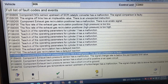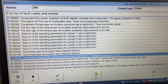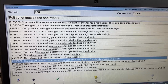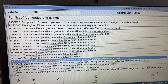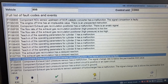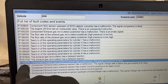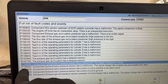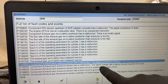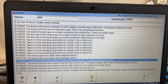All the other pressure sensors were showing atmosphere. There was a brand new sensor in it, and it didn't change. Like the original one that was in there, and then the second one that they put in, same thing. So it could be flagging the 159300 or 159400: pressure sensor has a malfunction, signal rate is below permissible limit value.